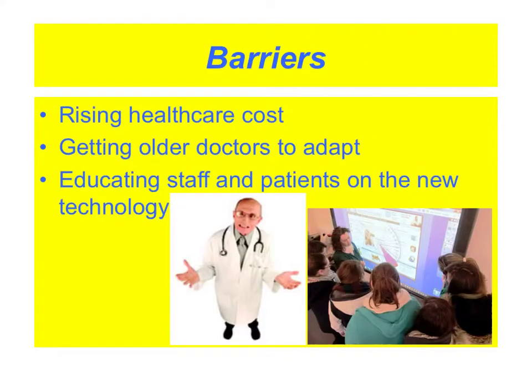Healthcare costs is one of the main barriers of medical technology. In a report that I researched for my Module 3 Pearl Tree, it states that 40 to 50% of healthcare costs is associated with medical technology. Another barrier is getting older doctors to adapt to using new technology. It's going to be hard to do because some doctors graduated back in the 60s and the 70s and they're used to doing things the way that they were taught.